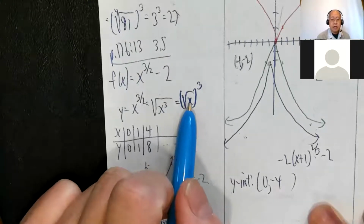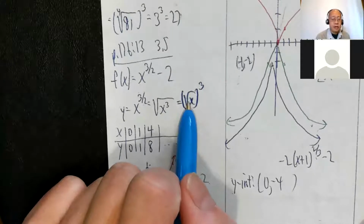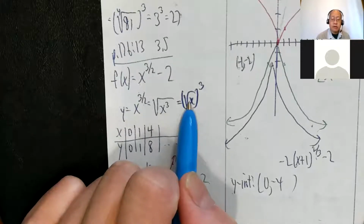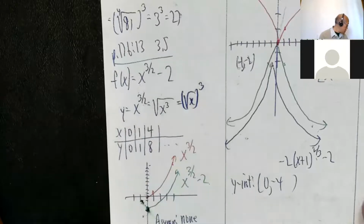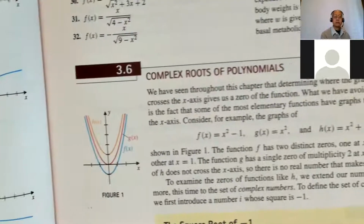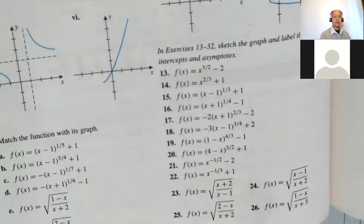First, let's realize for real numbers, I can only plug in 0 and positive quantities, non-negatives. So I'm only going to plug in stuff that have nice square roots, no negatives. Okay. We will get square roots of negatives in the next section, the last section, 3.6, which is on complex numbers. Okay, so we'll get that, but we're not there yet. That's on page 177. We're trying to knock off these problems on 176.